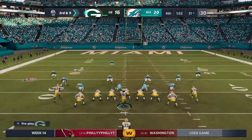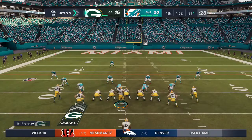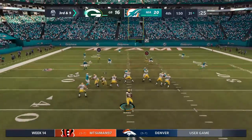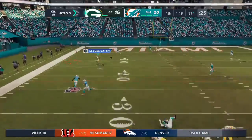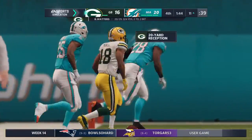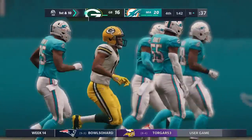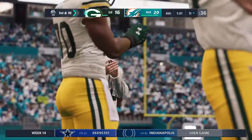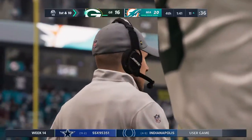The 22 is the line to gain here on 3rd down. Off the play fake, he'll look to throw. He's got his man on the crossing route. And he's going to have the Packers' first down as they're able to get the 3rd down conversion. 7 catches for him now, and this last one, a first down.